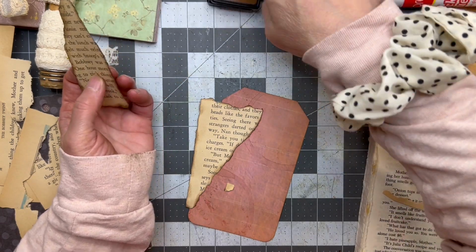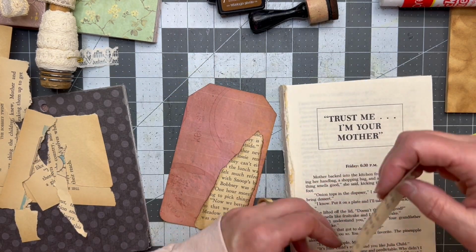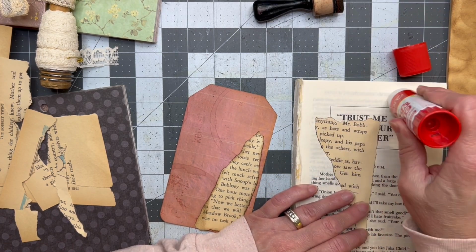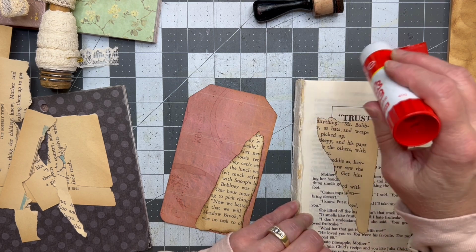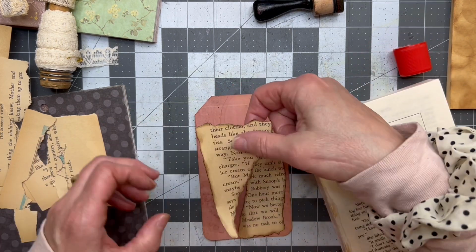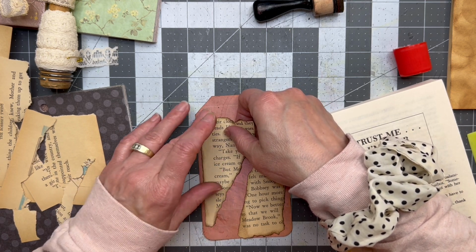Let's see. Put that down there. Isn't that cute? Okay. I'm not even pulling the maps because I just feel like the maps don't do it for me. However, with that map book, I have a ton of books already pulled aside that I want to take apart and make packs of book pages that you can use for your stuff. And I'm going to do that.